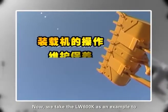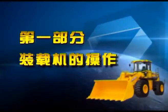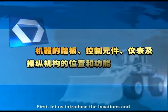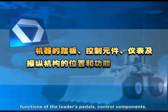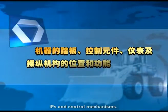Now we take the LW600K as an example to introduce the loader operation and maintenance. First, let us introduce the locations and functions of the loader's pedals, control components, IPs, and control mechanisms.